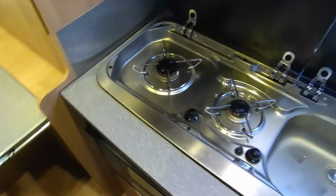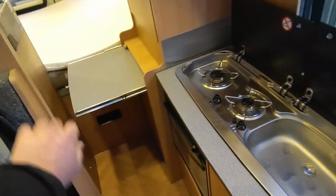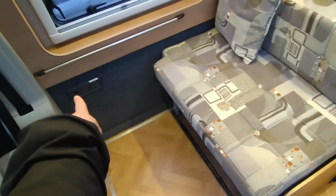So look at this for a kitchen here. Isn't that great? So you'd have worktop going from here, once this lift up flap's lifted up, all the way down to there. What a great thing. And if you've got your table on, worktop there as well. Plenty of plug sockets around the van as well.